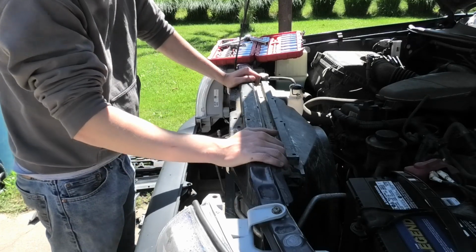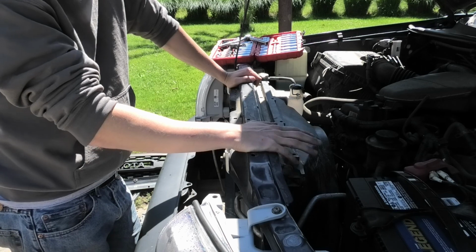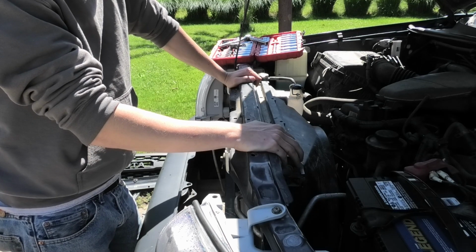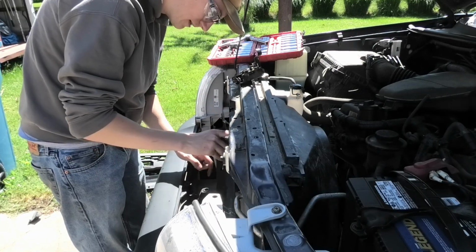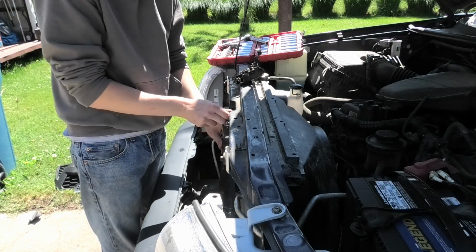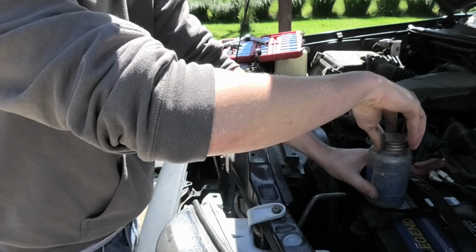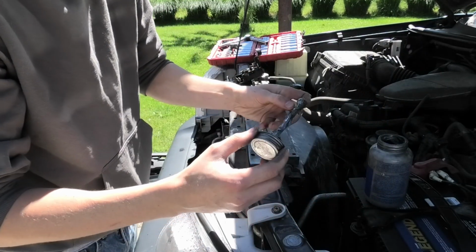Alright, so now that the AC system's working, I'm going to try to get all this, the grill and covers and the horn brackets, all buttoned back up, and we'll start driving it and see how long it lasts. Apologize for the bad lighting. I don't have enough room in my garage to pull this thing in at the moment, so I have to work on it out here.